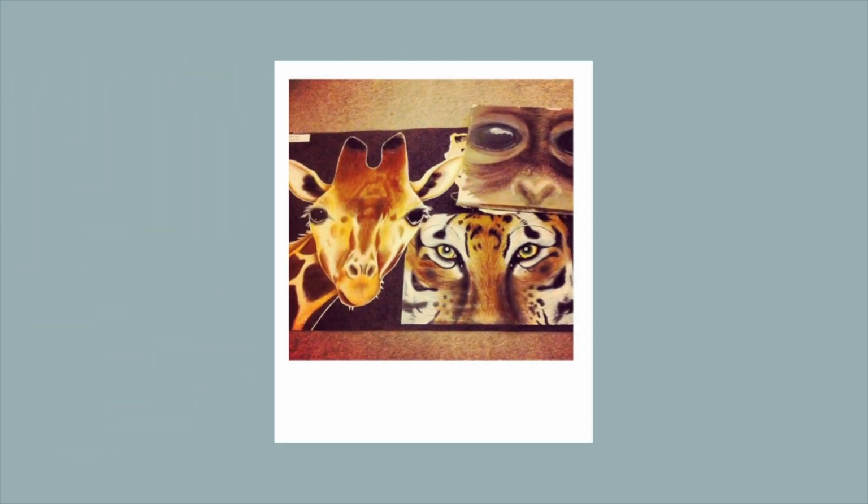So this sort of enjoyment of drawing animals continued through school. I chose to do GCSE art at school and I remember I just wanted to draw animals all the time. In my final project where you got to choose your own theme, I chose animal eyes and just drew loads of different types of animals. I really enjoyed art at GCSE. I got an A star.